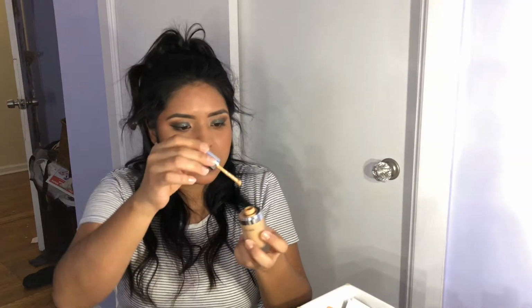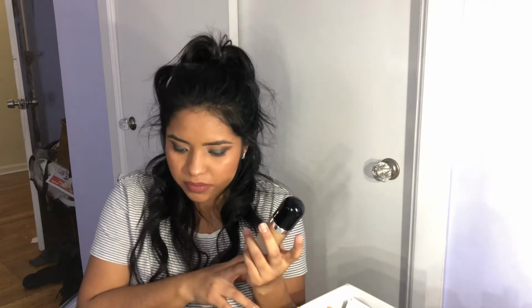What happened was, when I chose my color, I thought that I was choosing the correct color in my mind, but now that I tried it, this foundation has a pinky undertone. It's not golden enough for my skin. It's not yellow enough for my skin. My skin has a very golden undertone, so this definitely was not going to work for my skin. And it does oxidize. Once it dries, it oxidizes into a dark pink color. It has a pink undertone.